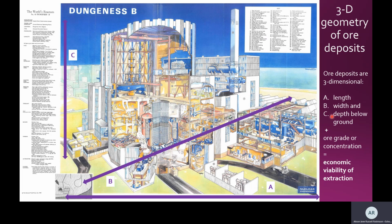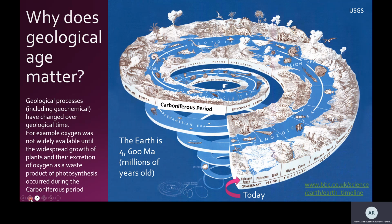And the deeper it is below ground actually affects your mining techniques as well, because with depth there are only certain mining techniques that work, and some of these are more expensive than others.